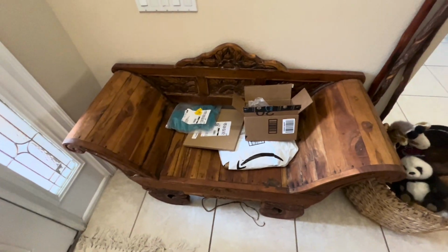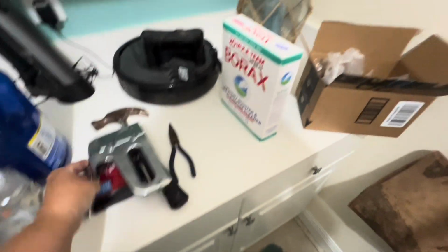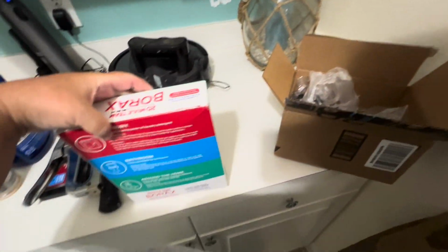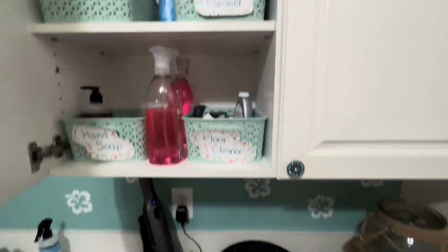I've got all of this Amazon stuff. Some of that stuff is returns and I need to put it away. I just stashed it here in the laundry room, and I'm going to go ahead and straighten up the laundry room and put this stuff away that was sitting on the counter.